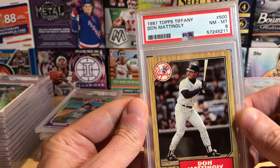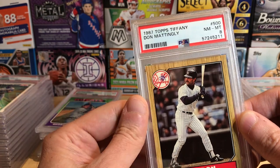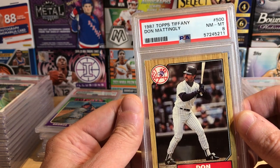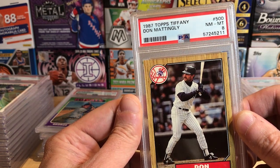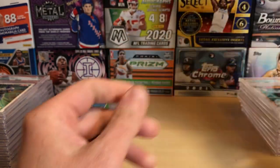This is one I'm going to keep, so I was disappointed to get the 8. You'll see the lowest card next, but that one's understandable. I had hoped to get a higher one. This was probably the most disappointing grade in the whole order, but it's still solid. I'm still going to keep the card. I like it. But that was the lone 8.